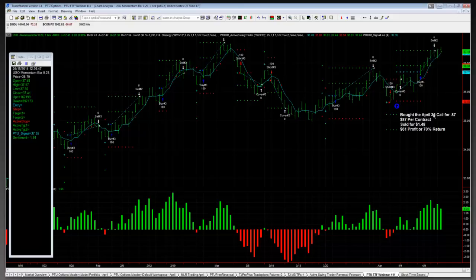We went ahead and bought the April 36 call for 87 cents. Once our entry point is hit, just because a trade prints on the chart does not mean we jump right in. We have to wait for price action to come up and hit our entry point, which we did. So for $87 per contract, I'm controlling 100 shares of USO. That's that leverage that we talked about. Now, nothing says you can't come in, and on all these trades, the numbers that I'm quoting you are based on trading one contract.